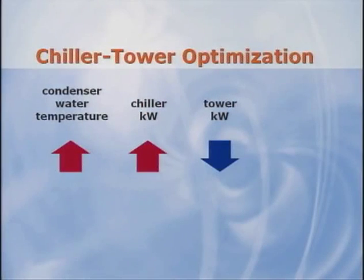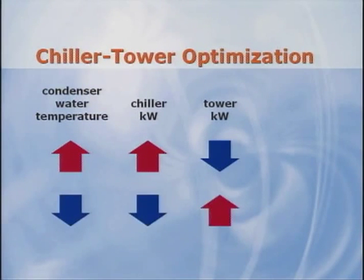The last strategy related to the chiller plant was the chiller tower optimization control sequence. The chiller and cooling tower react differently to changes in the condenser water loop. If the temperature of the water entering the condenser increases, the chiller consumes more power. But the cooling tower uses less power because it's easier to make warmer water. On the other hand, if the water temperature decreases, the chiller's work is easier and it uses less power. But the cooling tower needs to work harder to make the colder water.